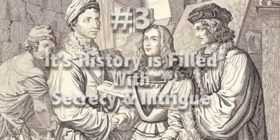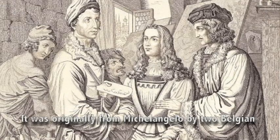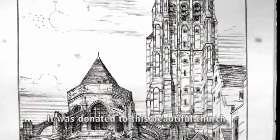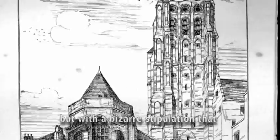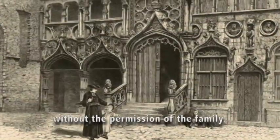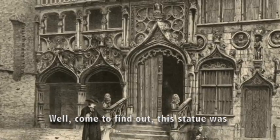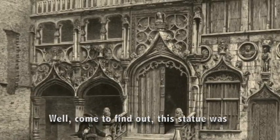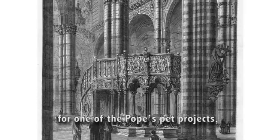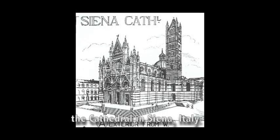Number 3, it was originally purchased from Michelangelo by 2 Belgian merchants sometime around the year 1506. It was donated to this beautiful church, but with the bizarre stipulation that no visitors can view the statue without the permission of that family. Well, come to find out, this statue was originally intended as an altarpiece for one of the Pope's pet projects, the cathedral in Siena, Italy.